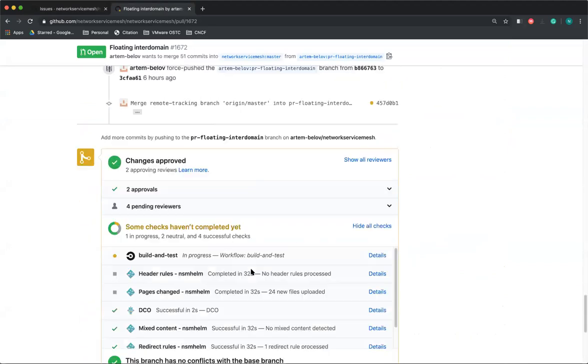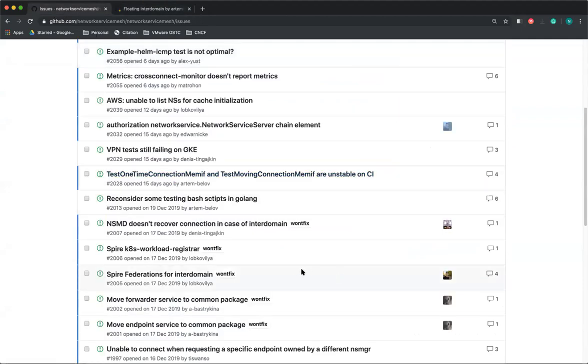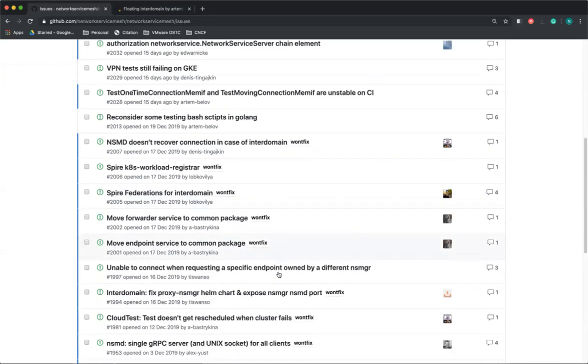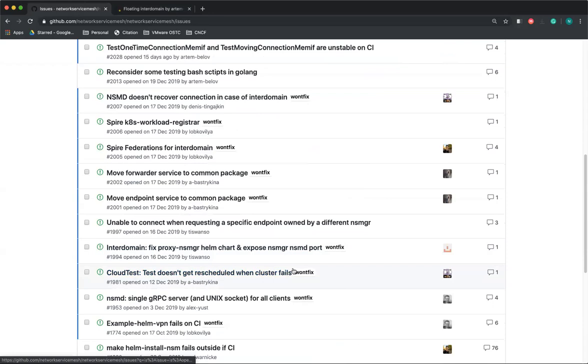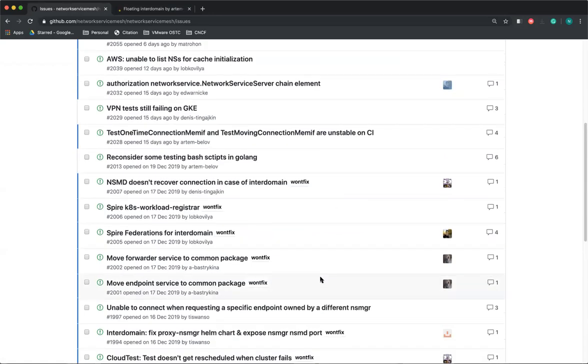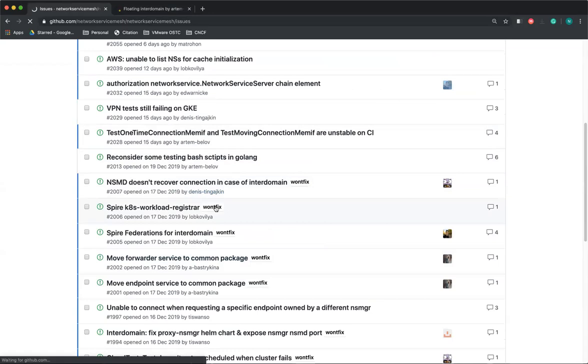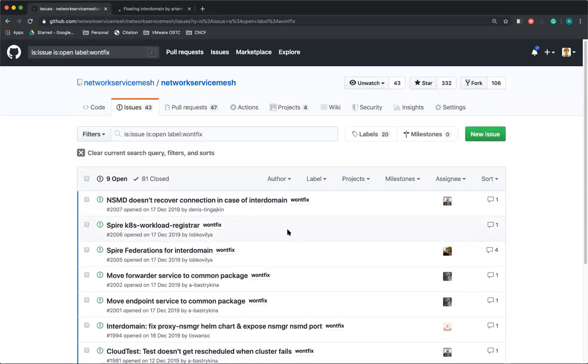I just rebased it. Last time it just failed because of some examples, shell scripts, which is merged with Ilya's fix. Okay. Great. So, is there something here that we want to talk about? Spire, interdomain, fix proxy. Or actually, there are a lot of won't fix labels after Sailbot, I guess, right? Yeah. I think we should pin those issues, at least with Spire in the title.